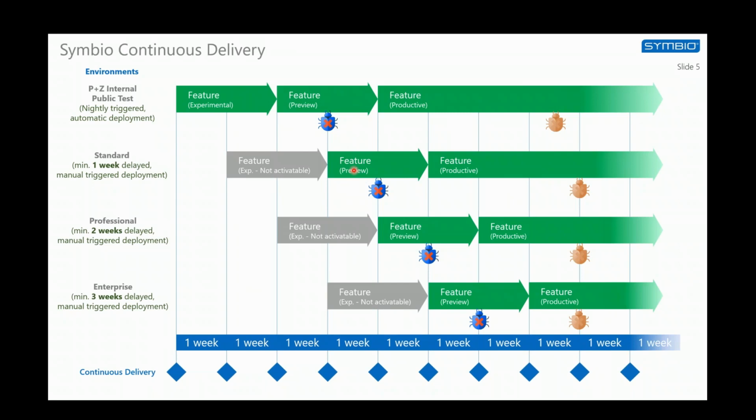So you can easily create a new database in Symbio. I think most of you have more than one database, and it is easy to create a sandbox database or something like this. And in this sandbox database, you can activate a preview feature or also a productive feature, that makes no difference, to play a little bit around with this new feature. And when you say, okay, it's good enough for my users, then as an administrator, you can activate the feature for your whole database.